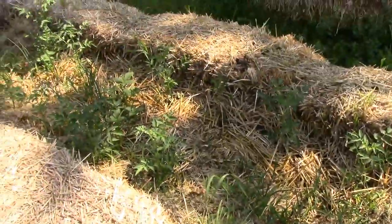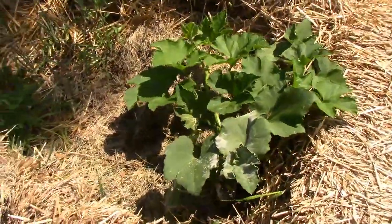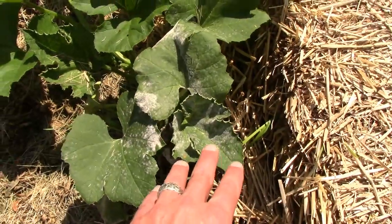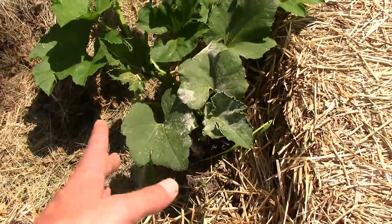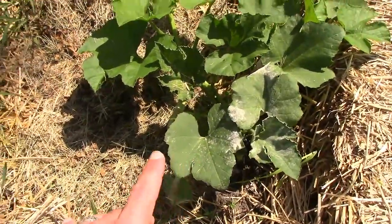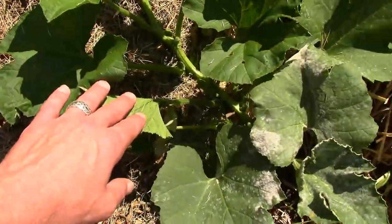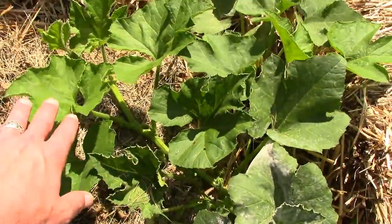And this is looking pretty good. We'll compare it to the soil tomatoes in a moment too. I got a little bit of powdery mildew going on my pumpkin here, which has me somewhat concerned. I think I'm supposed to basically cut that off and burn it, so I will do that after I finish making this video. But the pumpkin itself looks like we got a nice solid vine forming there.